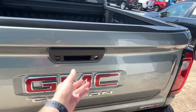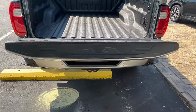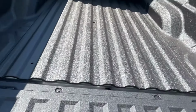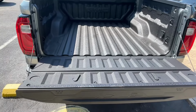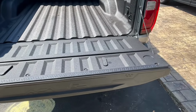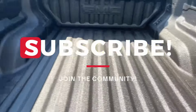And here, what do we got? A nice damped tailgate, quite slow. And it does reveal the little storage cargo area that you have. I actually can't get that open. That's kind of funny. So that's not the first time that's happened to me on that tailgate. Not loving that, right?